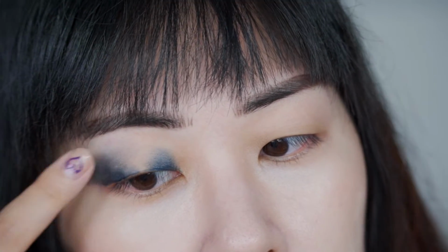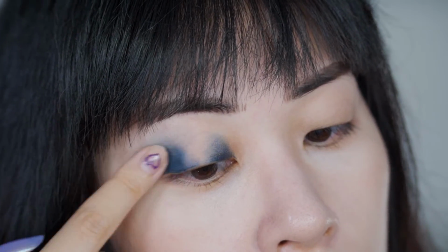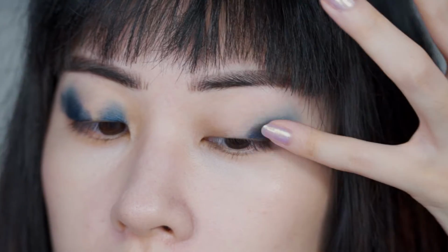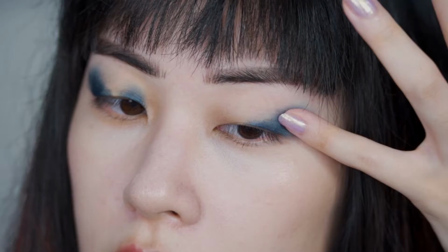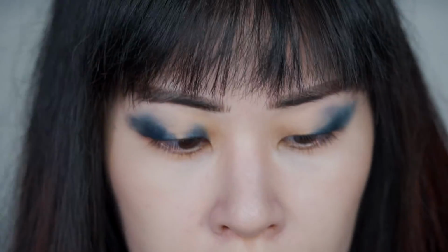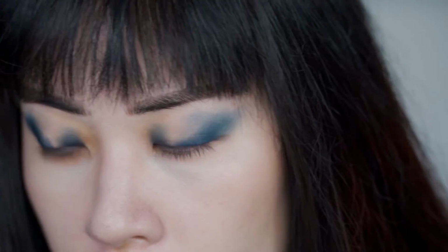And I will use a brush later. I just was thinking about using my finger to lay it down first, because I do find that Byredo's formulas are pretty finger friendly. Okay, so I've kind of mapped out a rough area of where the eyeshadow is going to go, and so far I am thinking that I do definitely really like this formula. It's just so easy to work with.